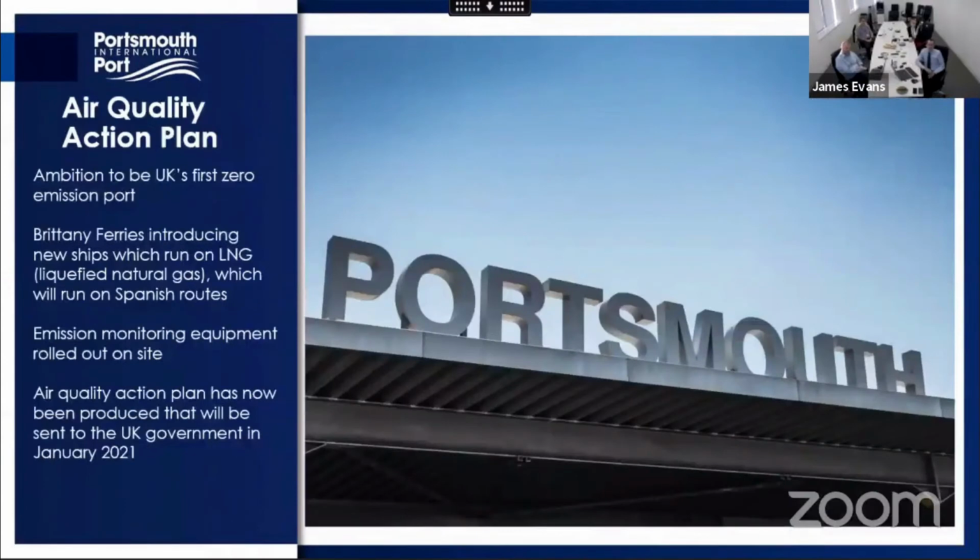As part of our ambition to be the UK's first zero emission port, we've got an action plan in place. That's also working alongside our customers, such as Brittany Ferries, who are bringing online LNG, liquefied natural gas, Ro-Ro ferries, which will run on the Spanish routes. We're installing emission monitoring equipment around the site, and that's gone up within the last month, and we're starting to get some feedback on that already to help us build an image of how we need to move forward. And in 2021, we'll provide our air quality action plan to the UK government.